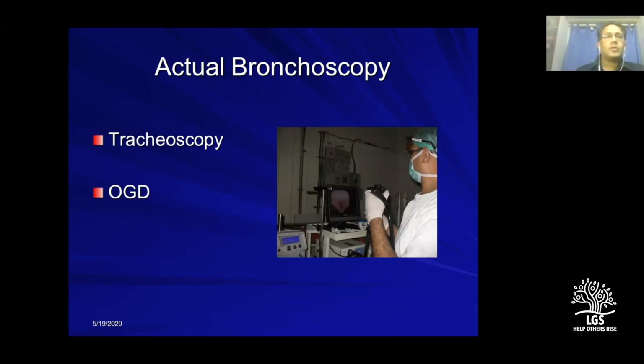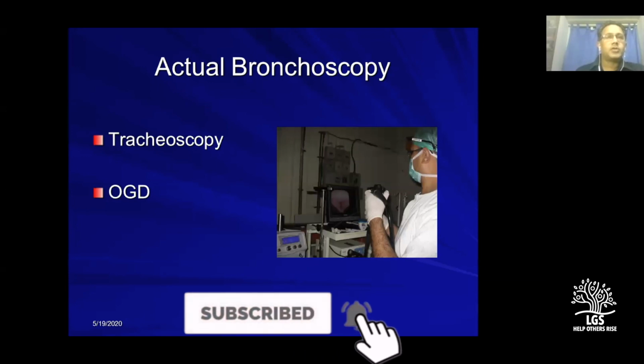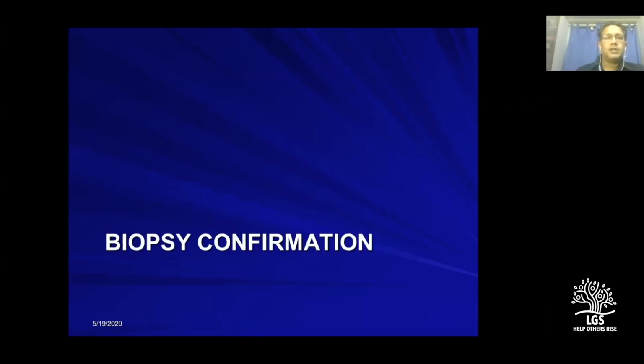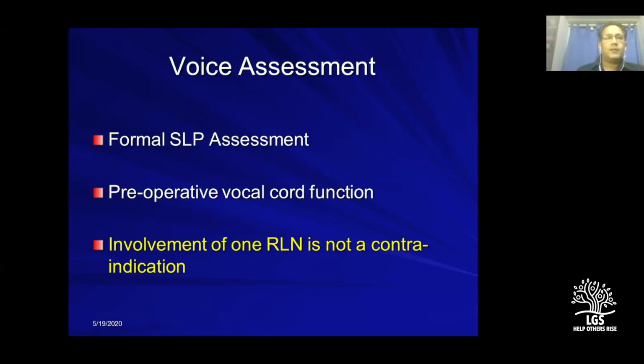The actual bronchoscopy is also very important to know whether there is intraluminal involvement. Quite often you tend to take biopsies to get a tissue confirmation from the actual bronchoscopy. At times, you may have an extraluminal involvement of the serosa of the esophagus as well, so sometimes you may have to do an endoscopy for these patients. As I said, biopsy confirmation, more often than not, we tend to get from the intraluminal component. If there is a large extraluminal component, you could get it by a percutaneous FNAC evaluation.